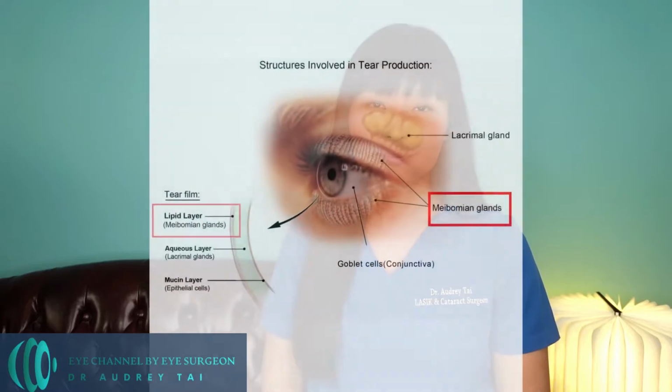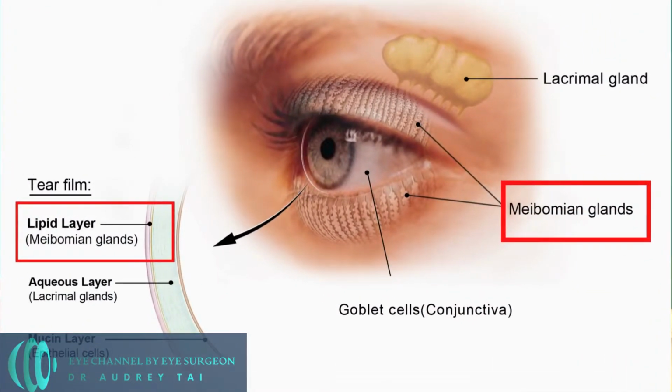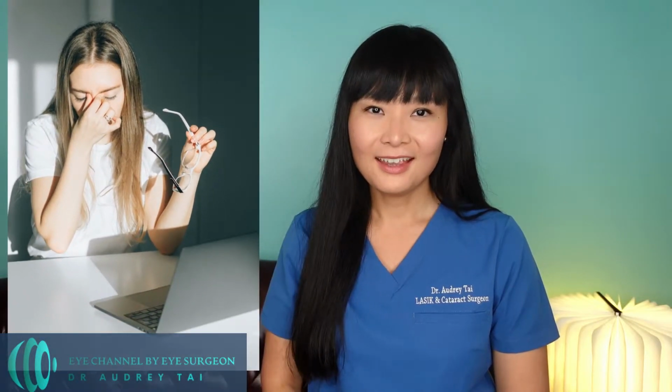The evaporative type of dry eye is mainly due to problems with the lipid layer of the tear film, which is the outermost layer. Often the tear film is unstable and evaporates too quickly when the lipid layer is unhealthy. With the evaporative type, the eyes feel dry and irritated shortly after applying over-the-counter eye drops, and you may feel that you need to put in eye drops over and over again.